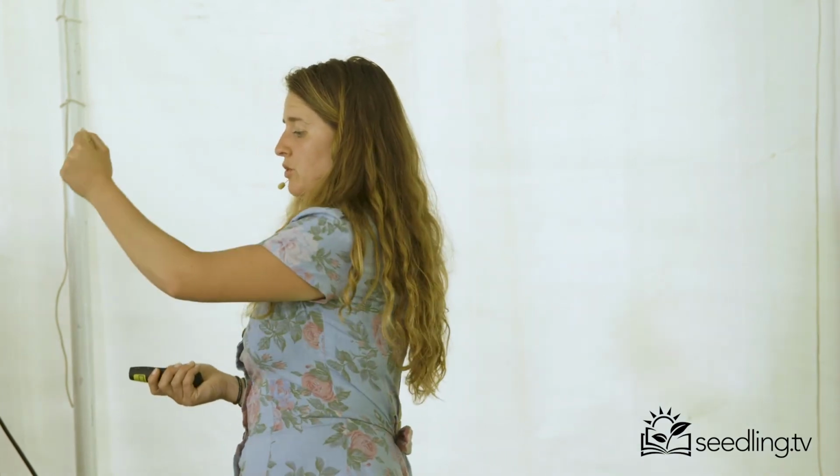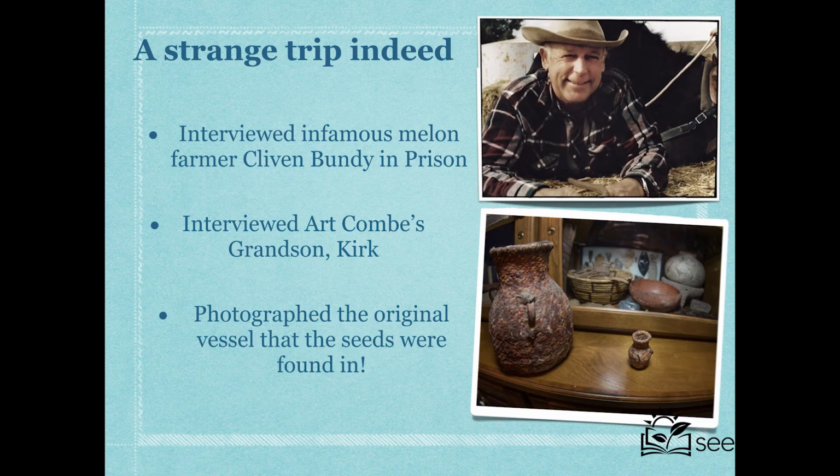After we did our interview, and after we met some folks who were growing the handled watermelon and obtained seeds from them, we got in the car and drove up to Utah, just outside of Salt Lake City, where Art Comby's grandson lived. I can't remember how we got in contact, but we ended up getting in contact with the descendants of the man who found the seeds, the descendants of Art Comby. So Kirk Comby actually still had the vessel that the seeds were found in the 1920s. He still had it in his possession. So we were able to interview Kirk about his grandfather.